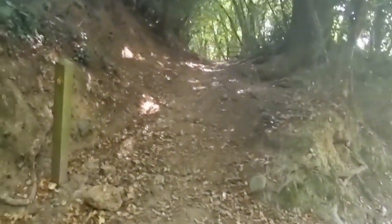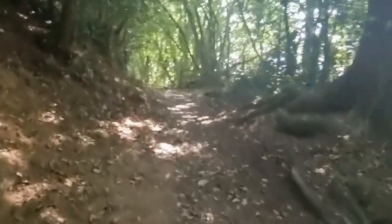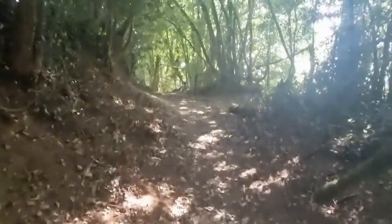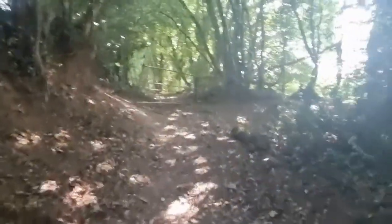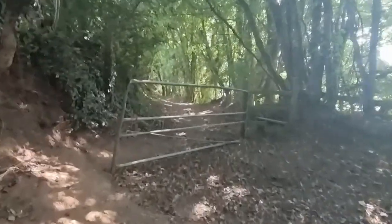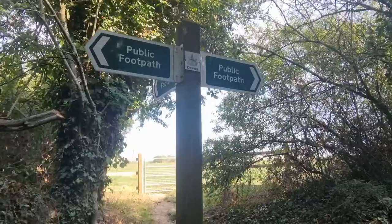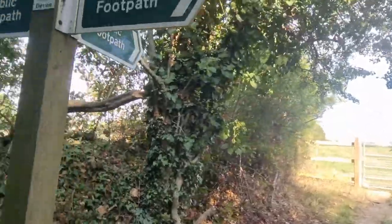So there's a bit of a sharp corner here. I just spotted it, and we've got to go up here rather than down that way, which I was going down. But I must say though, the signs and the arrows are doing a good job of making sure I don't miss too much. More available options there, but we need to go this way.